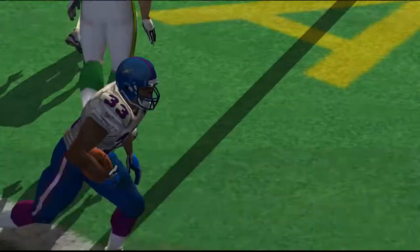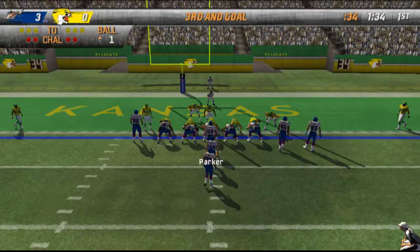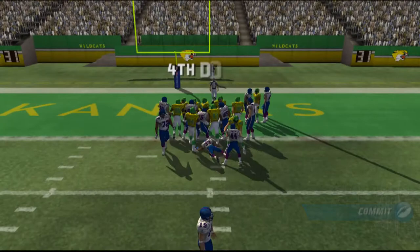I'll tell you, if you want to run outside the tackles, you have to seal off the inside and kick out the outside to have some kind of hole to run through. That just didn't happen enough. Looking for the goal line. They'll touch him down at the 1.